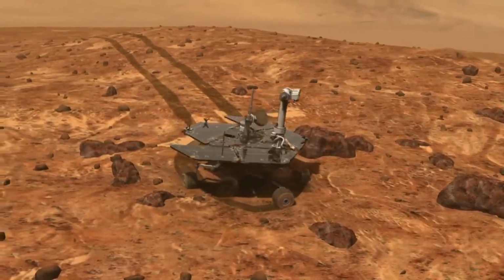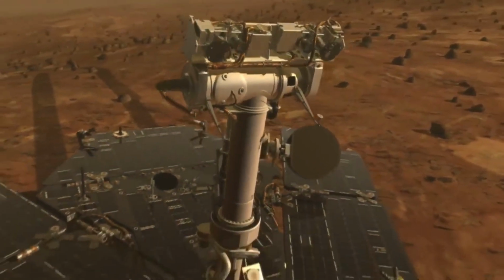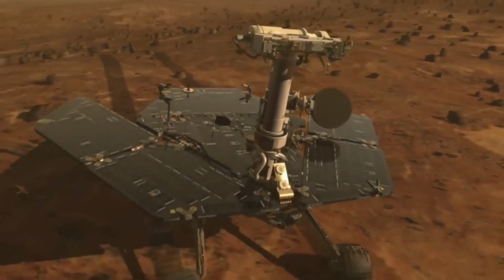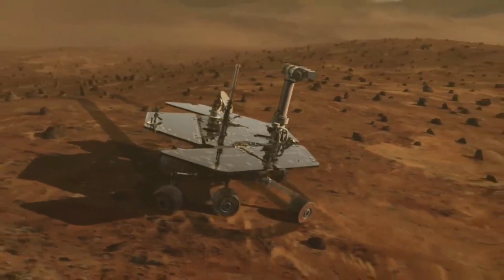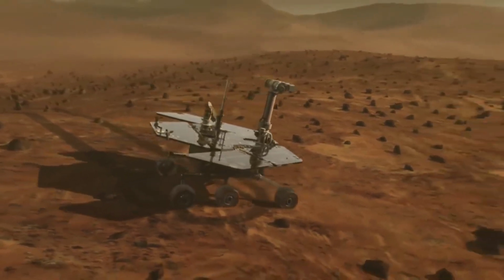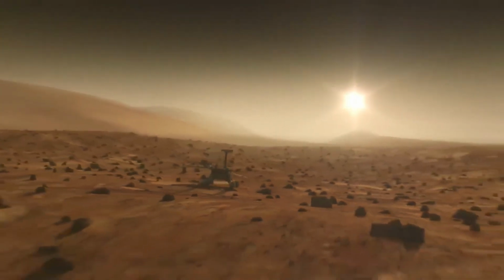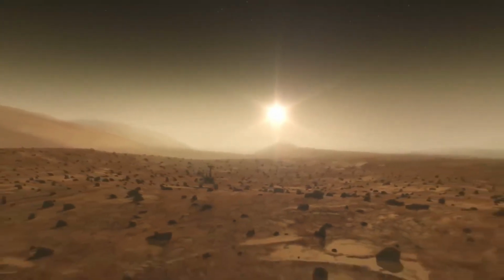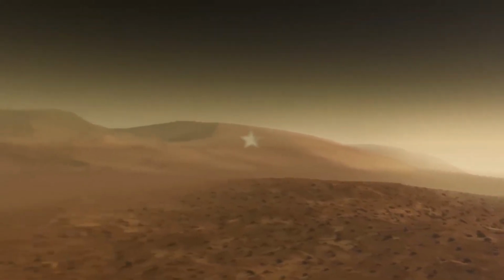End of the mission. The Opportunity Rover's mission officially came to an end on February 13, 2019, after over 15 years of operation on Mars. The rover had been exploring the Perseverance Valley, a region on the edge of the Endeavour crater, when a massive dust storm engulfed the planet. The storm blocked out the sun and prevented the rover's solar panels from generating enough power to keep it operational.